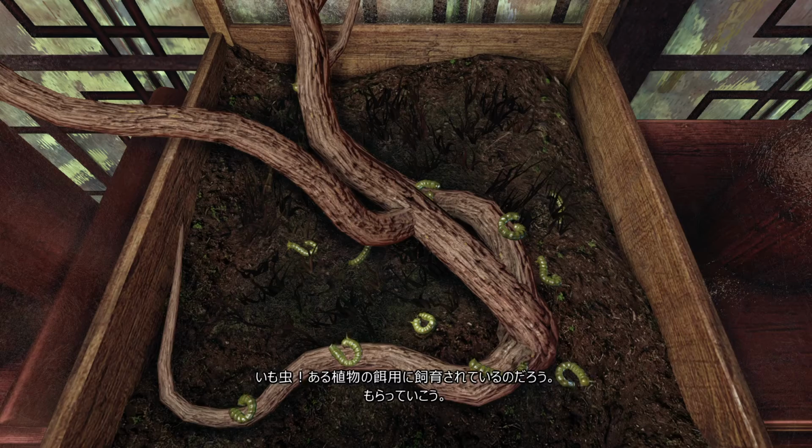Caterpillars. They are raised as food for certain plants. Let's take them.